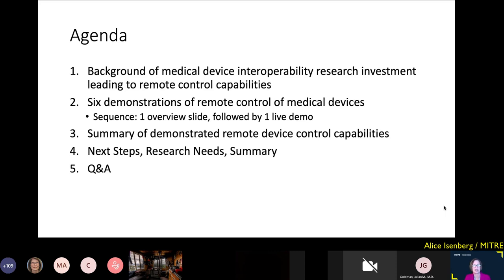Our agenda today is in 5 parts. We are going to start with some background on medical device interoperability research and the 20 years of investments that have led to the remote control capabilities you will see today. We have 6 scenarios that we're going to demonstrate, and each of those will have an overview slide where the scenario is explained, followed by the live demo. After that, we will have a summary of the capabilities, and we'll talk through next steps and research needs, and then follow up with the Q&A at the end.